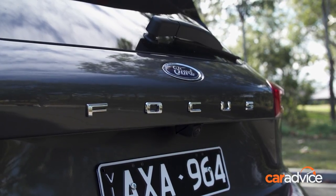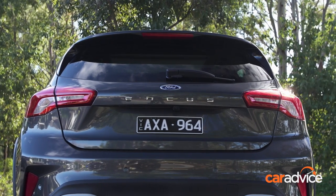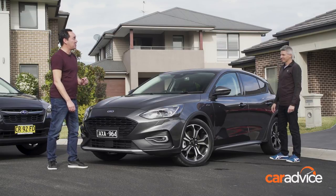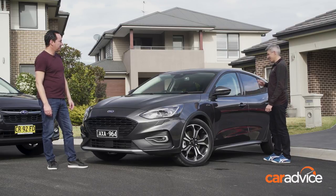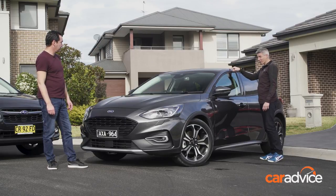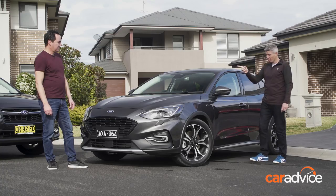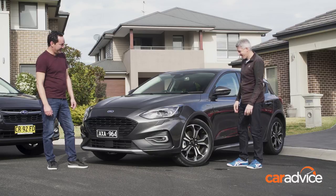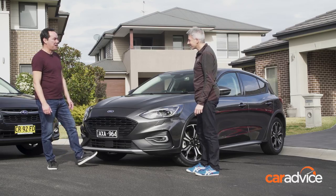By contrast, the front-driven hatchback-based Ford Focus Active couldn't be more different. For me, the Active is the nicest-looking Focus, and I like this fetching grey. Yeah, it's nice, although for the best-looking in the range, it's between this and the Focus ST Line wagon. Like the wagon, this also comes with roof rails as standard, but not on this test car because it has the optional panoramic roof. But I want to talk about these wheel arches, because look at that gap, there's barely anything there. And this bash plate, well, it's made out of plastic, so that's not bashing anything.